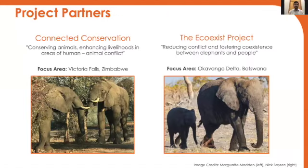As our study area consisted of 2 regions, we had 2 separate project partners with similar goals. Connected Conservation, headquartered in South Africa, focuses on biodiversity conservation and environmental, social, and economic best practices centered around Victoria Falls. Similarly, the EcoExist project aims to foster coexistence between elephants and people in Botswana.